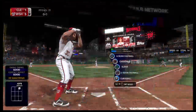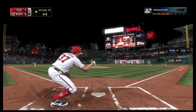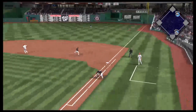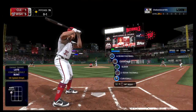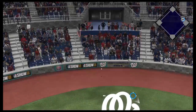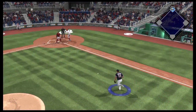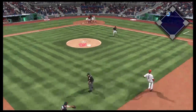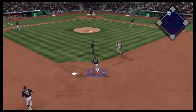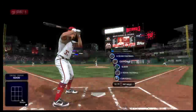Striding in now for the Nats, Steven Strasburg. No hits to this point. Now a bunt attempt here. This is foul for the first strike. The 0-1. And a slider bounces, and that gets away. And they've got the runner trapped in a hot box between second and third now. And he is out on the tag.